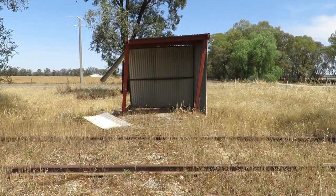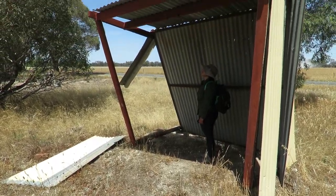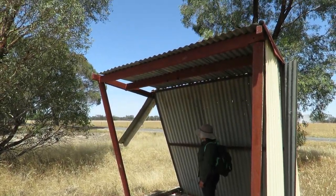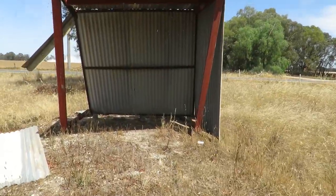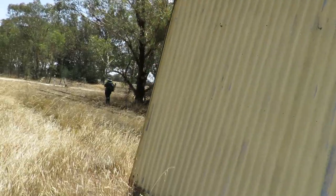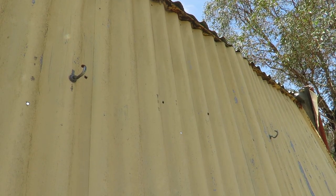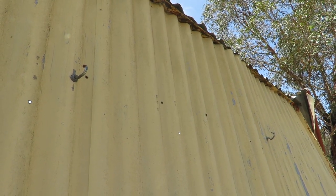Welcome to Lilliput Railway Station. This is all it ever was, as far as I know, just a little bus stop, pretty much. Is there any remnants inside the station building? So far, so bad. There's a bit of wood, okay. There's really not much. There are some random hooks. Maybe the hooks once held a station sign or when the next train was coming, I have no clue.